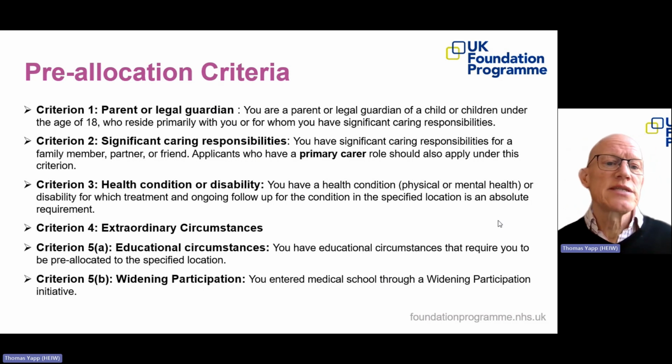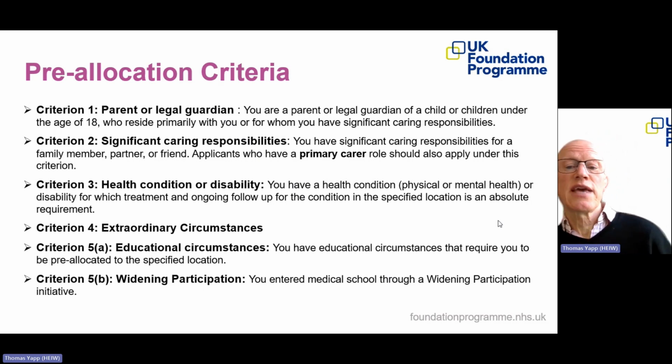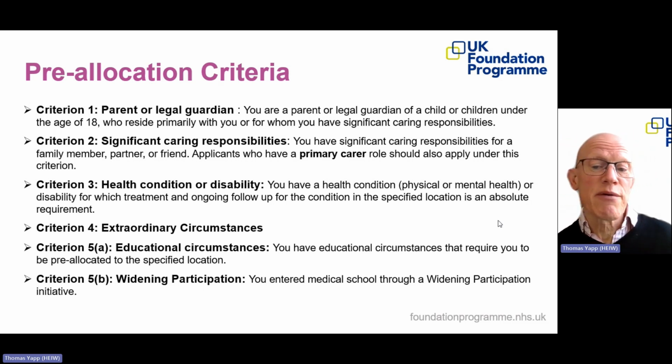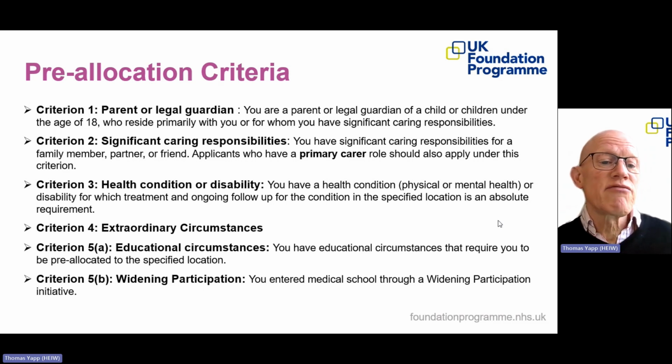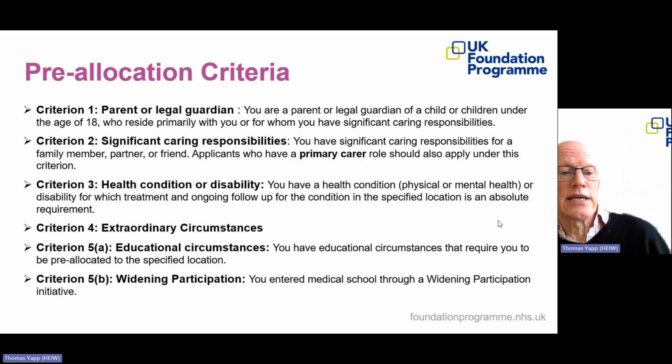Criterion 2, this is a significant caring responsibility. You have a significant caring responsibility for a family member, partner, or friend. We don't dictate exactly what the relationship is, but you have to have a significant caring responsibility. This also includes applicants who have a primary carer role. You need to read the guidance on this, but your caring responsibilities should extend beyond weekends. So it's not just about whether you provide care at the weekends outside normal working days.